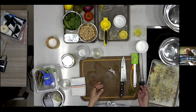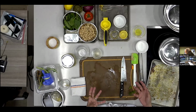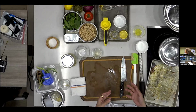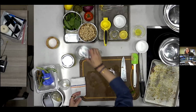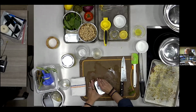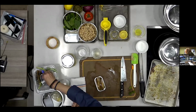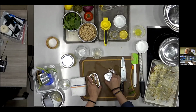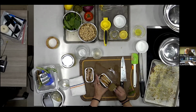But what I was going to say is the skin and the bones are actually part of the most nutritious part of the fish. So you're going to get a lot more calcium in it. And then it's just healthier because you're eating the whole thing. But if you're scared and you don't want to, and this is something that you've never done before, buy them skinless and boneless. And we're going to use the oil. So it's not like we're going to throw the oil away, okay? We're going to use the oil that's in here.